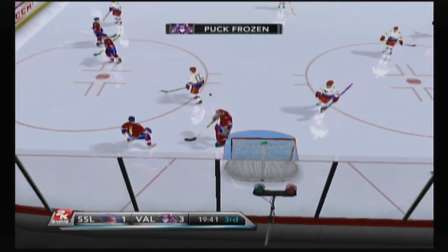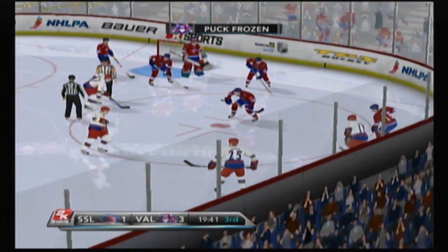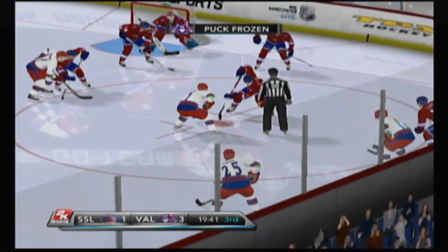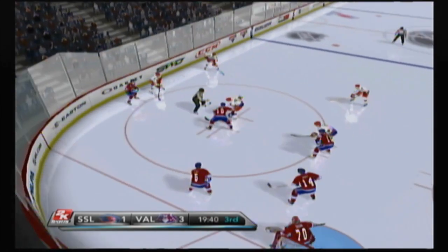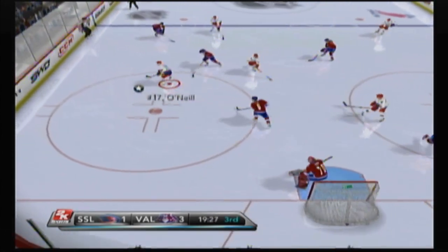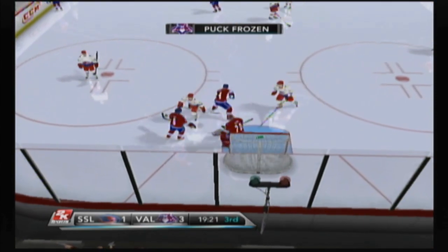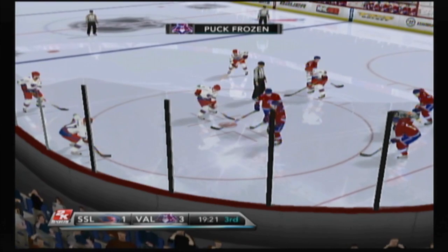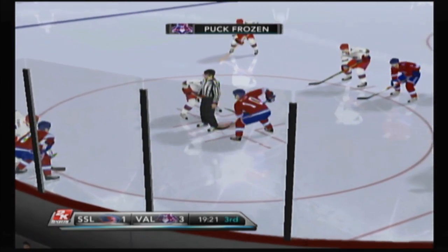So underway in period number 3, Wildcats up 3-1 as we get a face-off down in the Valley zone. Face-off is won by the Wildcats. Kirkup back to King, who then lost it to O'Neill. O'Neill goes to the top of the circle before turning and ripping one at goal, knocked down by Brunn, and he'll cover it up. South Shore needs shots from just about everywhere right now. And Brunn's faced half the shots that Keeney has so far in the hockey game.